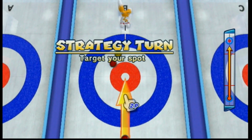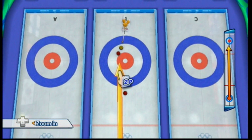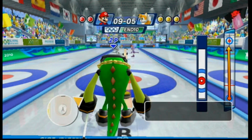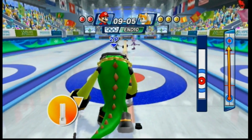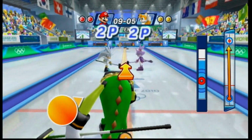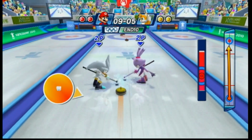As now we'll get ready to see Vector throw the second stone here for Team Tails. Remember, this is not the last event of the day. We still have one more event in speed skating coming up next. So, look forward to that.